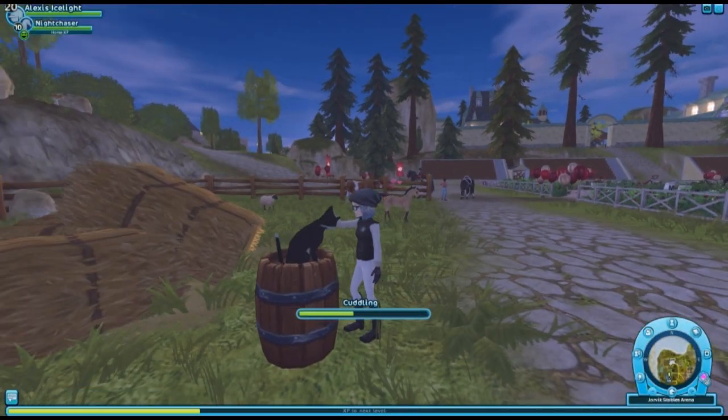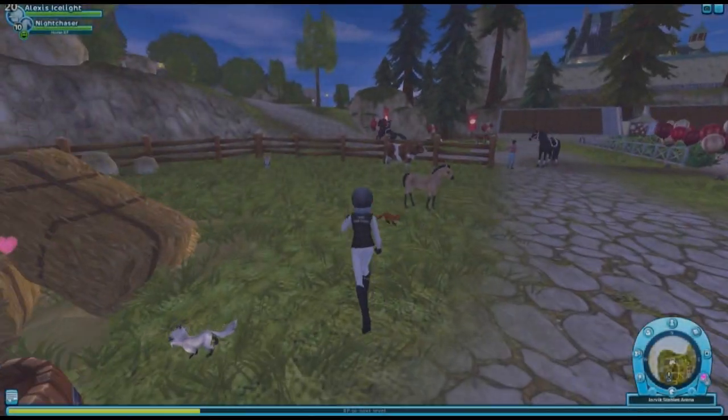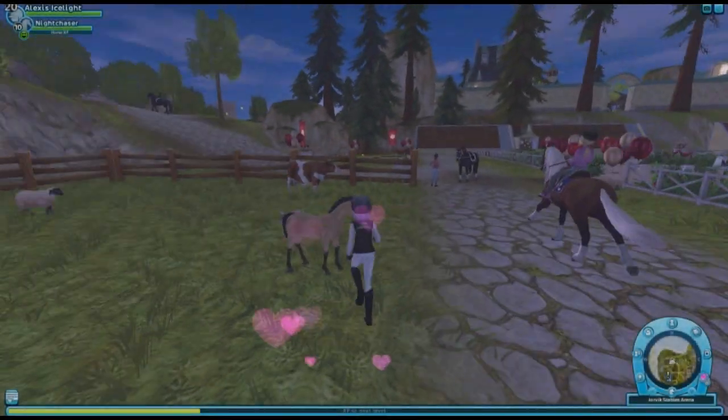Kitty cat. Hi, little kitty. Oh my goodness, we actually interact with them. Guys, this is the best. Hi. Look at the little fox. Oh my goodness, he's so cute. This is the best. This is the best part of the update. Best part of the whole update.